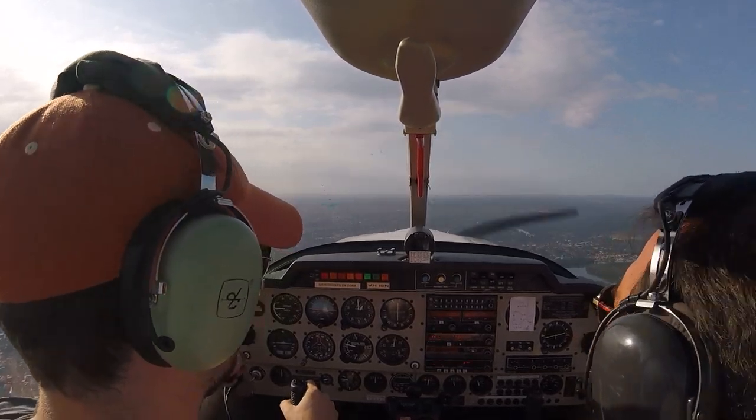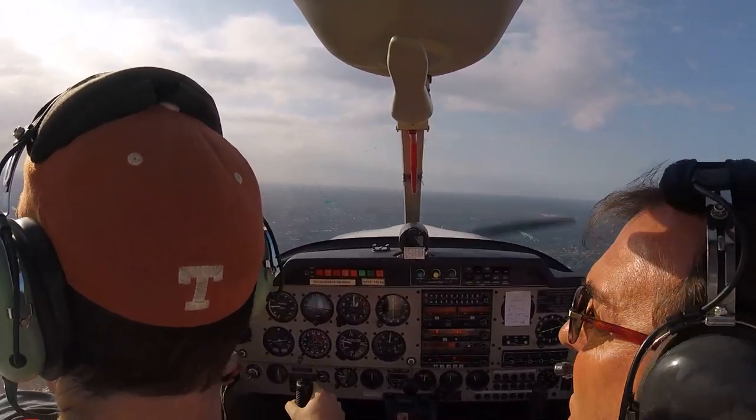Romeo Foxtrot November, runway left, clear touch and go. Clear touch and go, Romeo Foxtrot November.